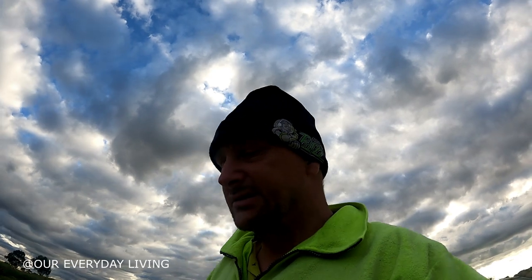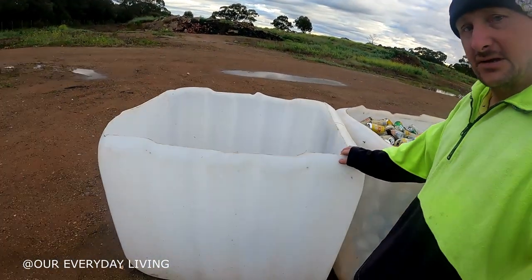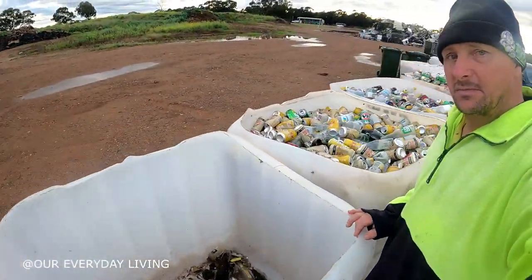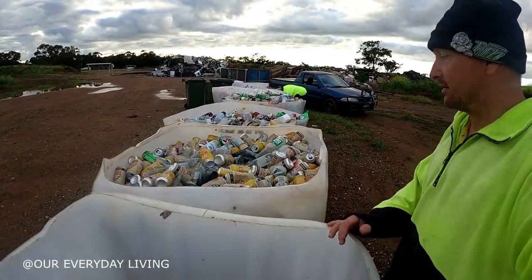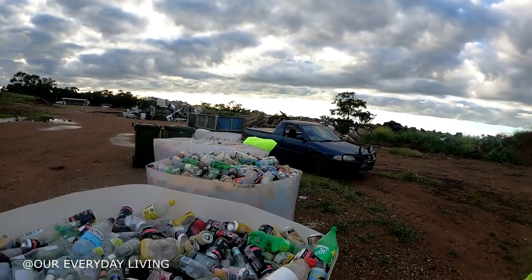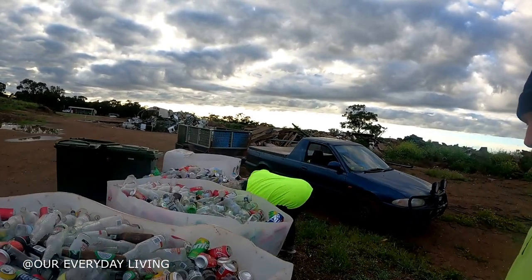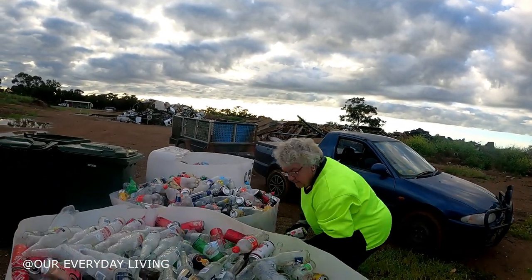Got in the gates. June's doing a bit of picking up here. What I was saying about a water pod is that these are the pods. That's the line we've got to pick out of. We take what we can. There's a fair bit there. There's 7 of these, so hopefully we can get it all today.